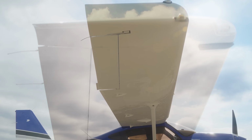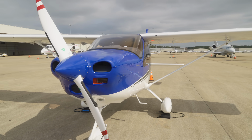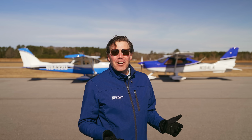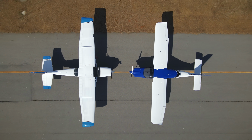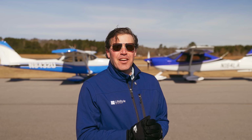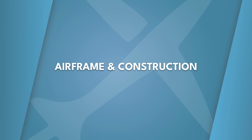On the other hand, here we have the Tecnam P2010, designed in a completely different era, a modern era. If you're not a pilot, you may look at these two aircraft and think, what's the difference? They look about the same. But we're going to get into the meat about what makes these two things different. What changed in the 60 years between the design of the 172 and the 2010? Let's start with the biggest thing first.